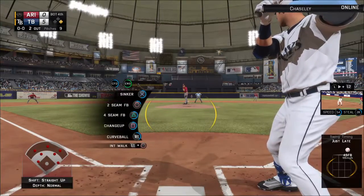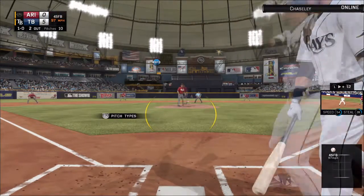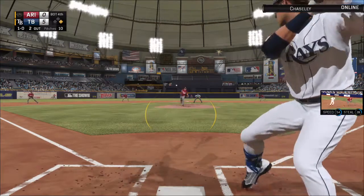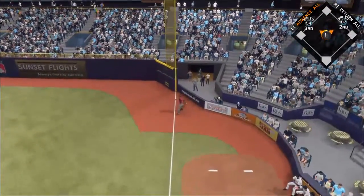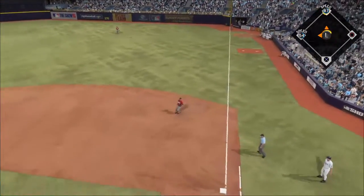Kevin Kiermaier will stand in. He flew out his last time up. And that's just not really his game. Anytime he keeps it on the ground, he's got a pretty good chance of beating out a hit. Swinging a hard hit ball down the line in right. And that gets down and ought to be good for extra bases. So now they'll have 2 men in scoring position following the 2-out double.